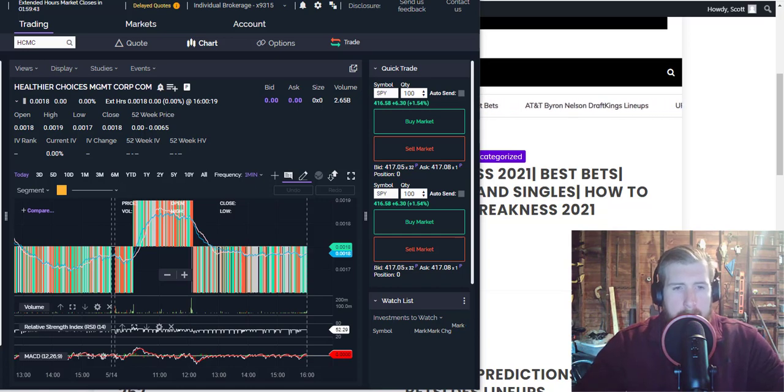We got a quick look at the charts. Pretty much nothing to report here. Open at 0.0018. High of the day is 0.0019. Low of the day is 0.0017. And we closed right back where we started.